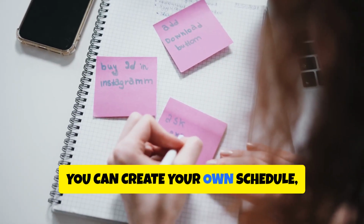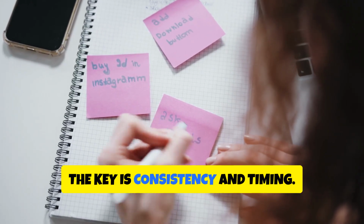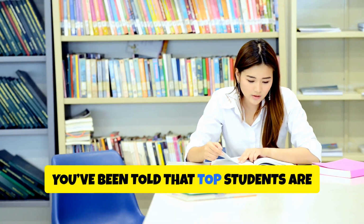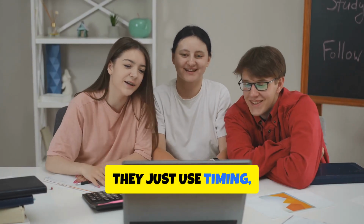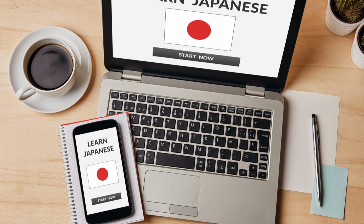You can create your own schedule, jotting down when to review each topic. The key is consistency and timing. With spaced repetition, you can master any subject, one step at a time. You've been told that top students are born gifted, but many just use better systems. Japanese learners aren't superhuman, they just use timing, memory friction, and daily mastery to their advantage.